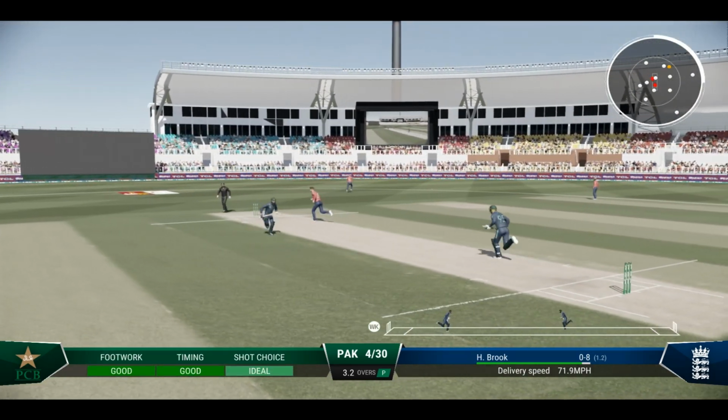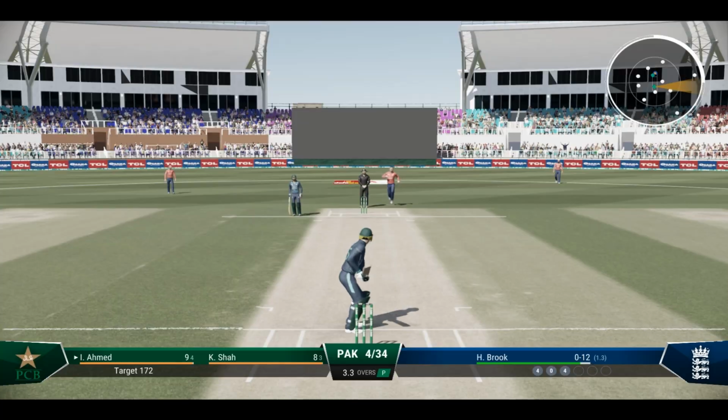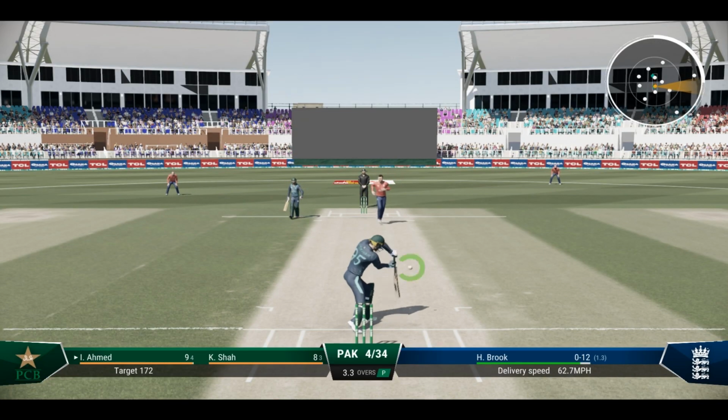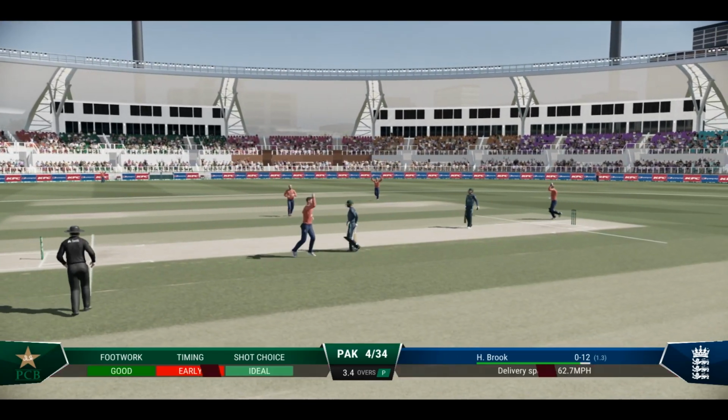Picks the gap perfectly. Just perfection, a majestic shot. You just cannot hit it any better than that. Raced away to the boundary. What great reactions. Brilliant catch close in.